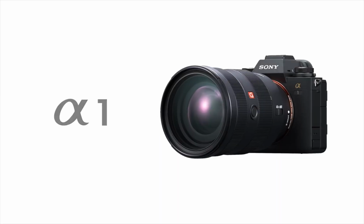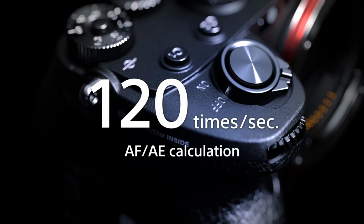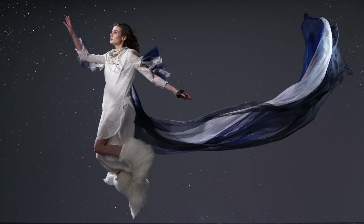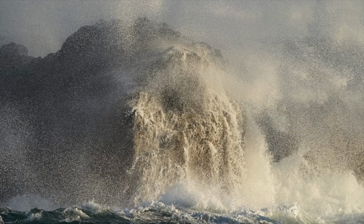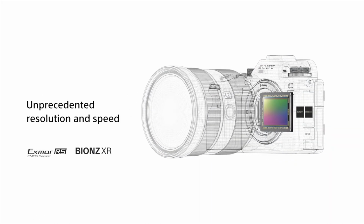Now, moving up the ladder till you get to no other cameras besides the Sony A1. The Sony A1 is Sony's master of all cameras. It has a 50 megapixel sensor that shoots up to 30 frames per second, meaning it is a very high megapixel sensor that is very fast as well. It also has a stacked sensor, meaning that you will get very minimal to pretty much no rolling shutter, making it a perfect wildlife and sports photography camera.